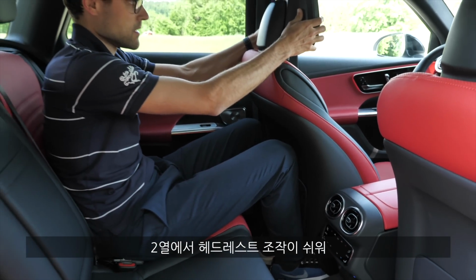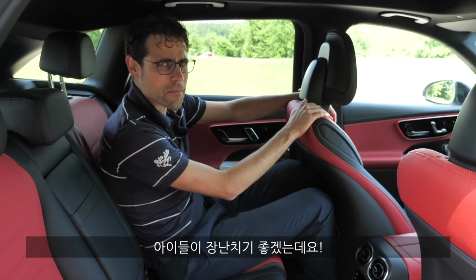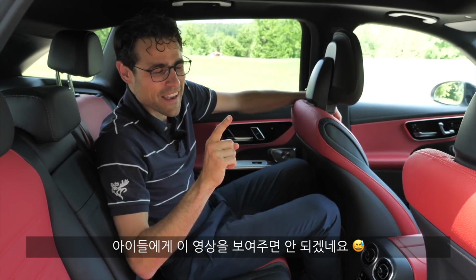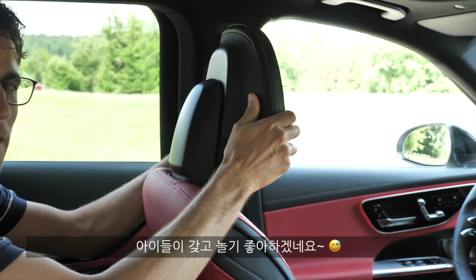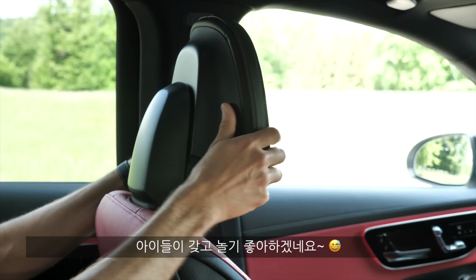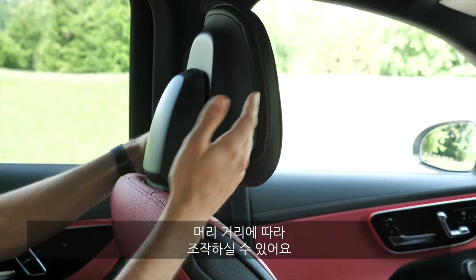Not too much space, but remember this is then set to my position. By the way, the head restraints here, I can easily do it from the rear. Wait a minute, might that be a game for your kids? You shouldn't make your kids watch that video, because when I'm showing you right now here, you can adjust the head restraint like front and back. And if your kids find out about that, you might have some argument in the car about that. But the function itself is really interesting, to change the distance then here to your head.